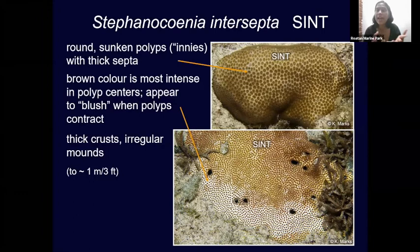So they have round sunken polyps, those what we called previously innies, because they're inside. They're not like the Montastraea cavernosa where we have those exert polyps that are very plump. The brown color is most intense in the polyp centers. And they appear to blush when polyps contract, which I just mentioned. So this is why this one's called blushing coral. They tend to be thick crust and irregular mounds. I've seen them mostly here in Roatan as thick crust. So they tend to be encrusting here.